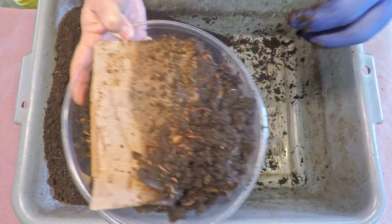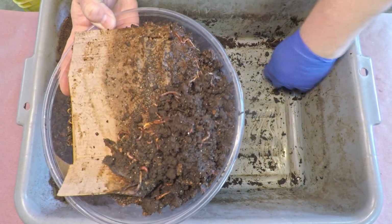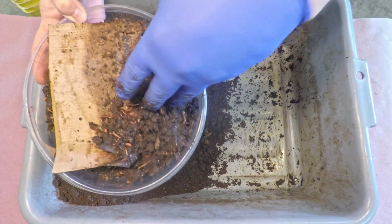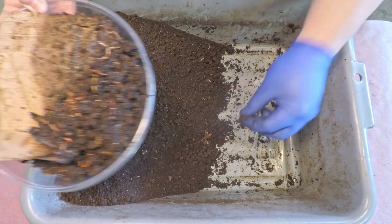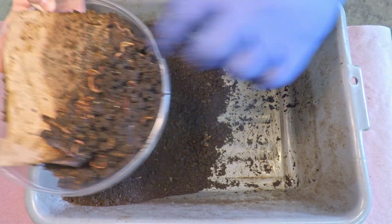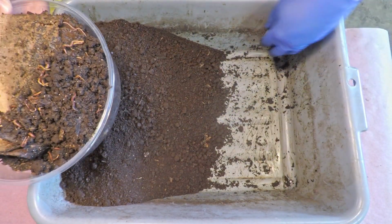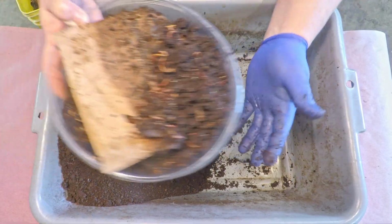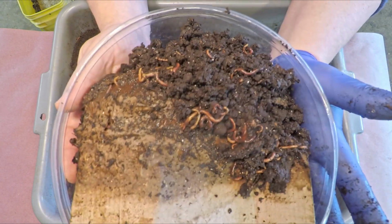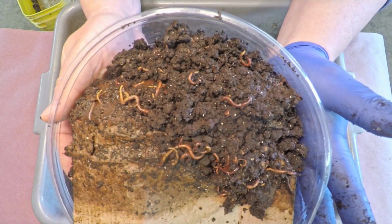So, I think we've got them all. I think I only see maybe another handful's worth of worms over here in the corner. Is that one like right there? Don't worry, I'll take another closer look. I'll probe through this edge material here with the assumption a couple little guys might have snuck by. We won't leave anyone behind, or at least we'll try our best. So, on to releasing these little guys into their new home.